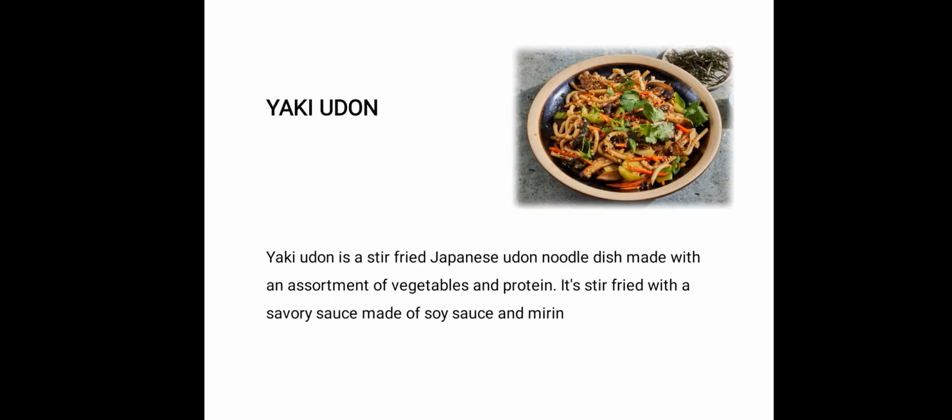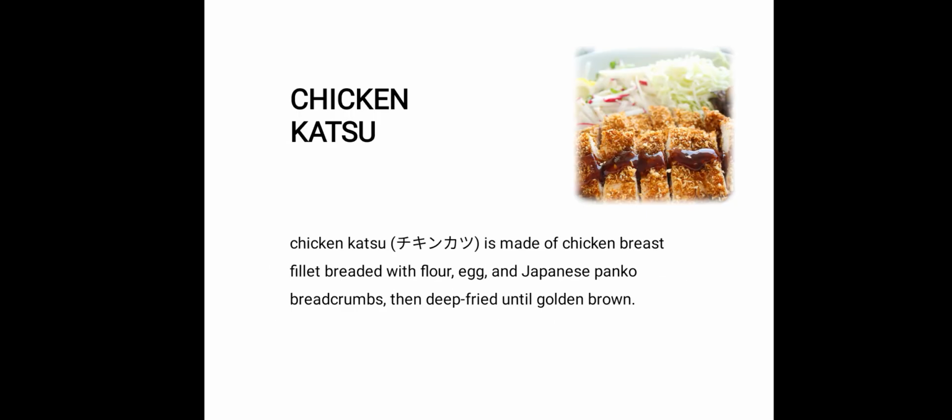Main course. The main course is yaki udon. Yaki udon is a stir-fried Japanese udon noodle dish made with an assortment of vegetables and protein. It's stir fried with a savory sauce made of soy sauce and mirin.